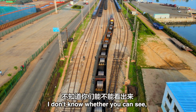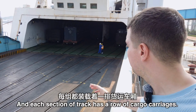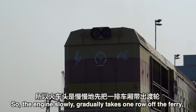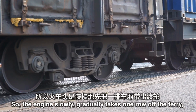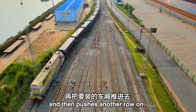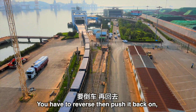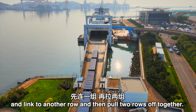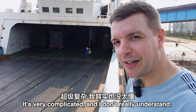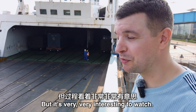I don't know whether you can see, but there are 5 sections of track aboard the ferry, and each section of track has a row of cargo carriages. So the engine slowly, gradually takes one row off the ferry and then pushes another row on. But it's much more complicated than that. You have to reverse and then push it back on and link to another row and then pull 2 rows off together. It's very complicated and I don't really understand, but it's very, very interesting to watch.